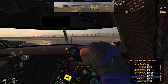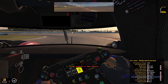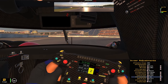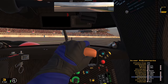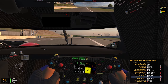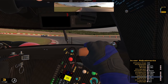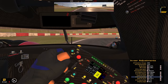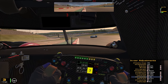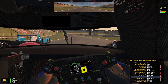Right side, clear on the right. He stripped. That car's a lap down. What did he do? It wasn't Dan, it was David Deary. Did he just intentionally give you a 4X or something? Gave me 2. No, technically he gave me 3, because he was the only guy I hit all race. He was the guy I hit the first time we were going through traffic. Oh, so he hit you again next time he came by, right.